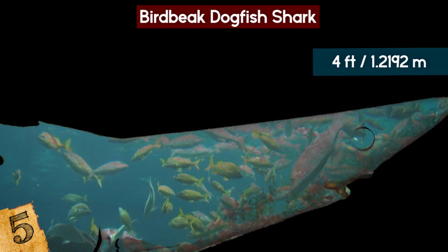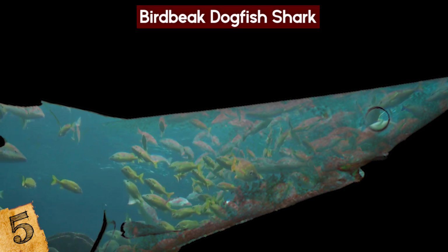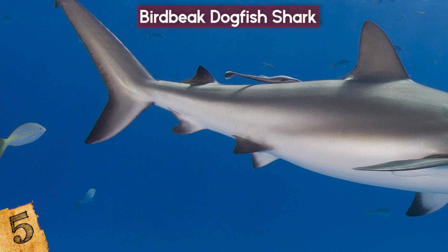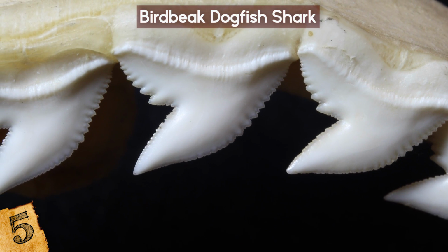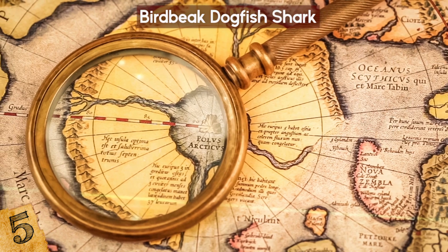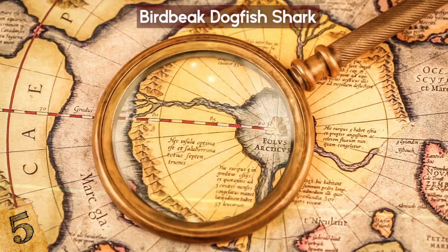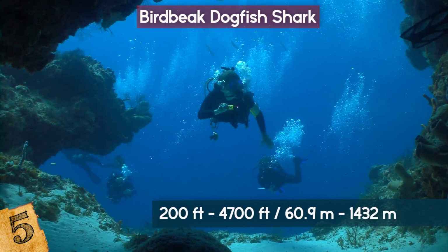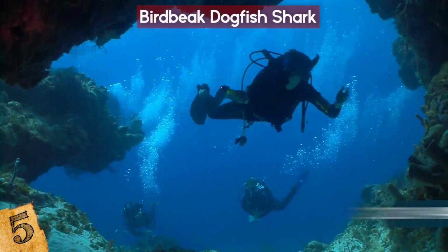Coming in at 4 feet in length, the Birdbeak Dogfish Shark has several features that make it different from other sharks, besides its confusing name. The snout is one, of course, but it also doesn't have key fins that other sharks have, such as the anal fin. Furthermore, its teeth are actually pretty compressed in its mouth, which makes them perfect for cutting. This shark has been found in numerous places all over the world, from South Africa to the Mediterranean Sea, but its range in the water is just as varied, as they've been seen anywhere from 200 feet to 4,700 feet below sea level. That's pretty deep.